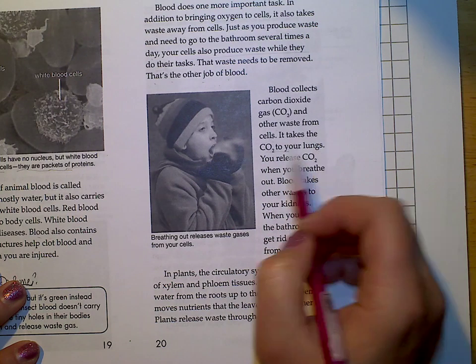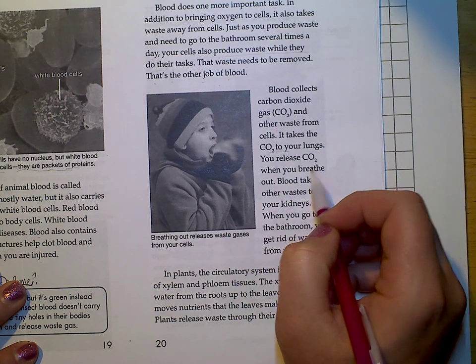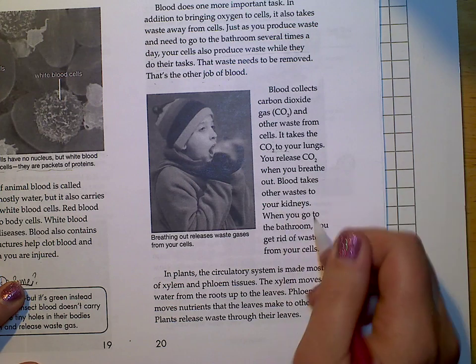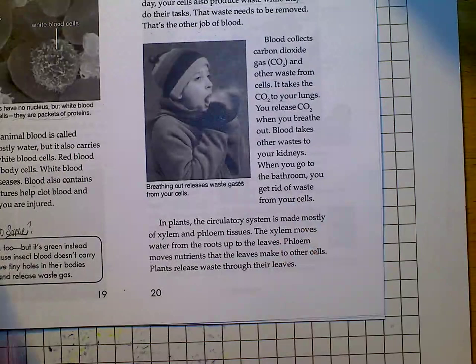It takes the CO2 to your lungs. You release CO2 when you breathe out. Blood takes other wastes to your kidneys. When you go to the bathroom, you get rid of waste from your cells.